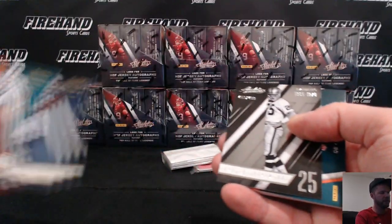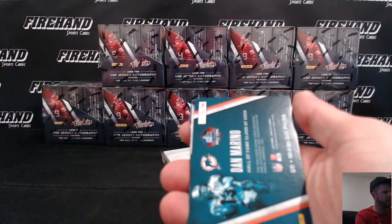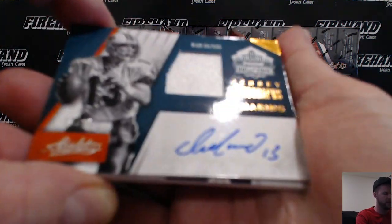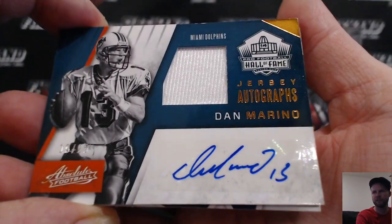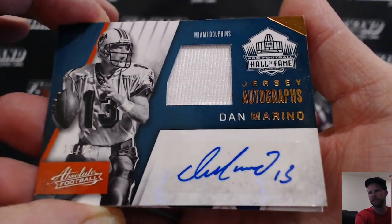You get all the regular base. I'm just not going to call them out. Number to 499 for the Biletnikoff for the Raiders. Boom, right out the chute. Dan Marino, 19 to 25 Hall of Fame jersey auto. Yep. For Nichols and the Dolphins.